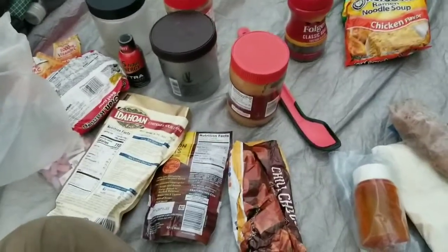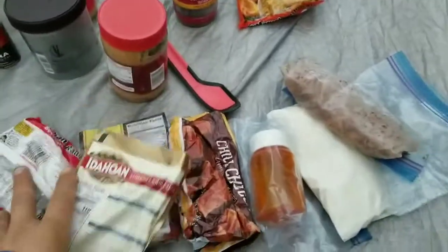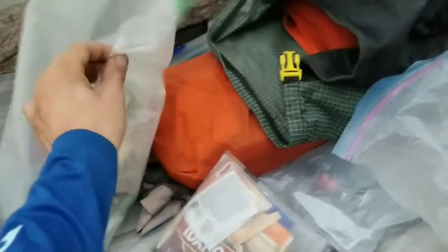So here's the thing. Here's a bunch of food. This is probably what I'm gonna have today. I'm not gonna get into too much about how much it is. And here's my food bag, right?